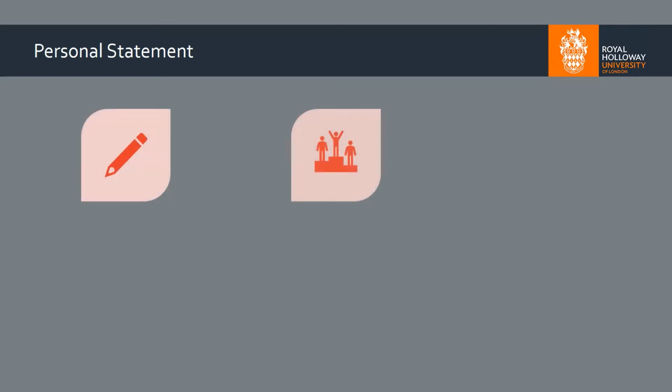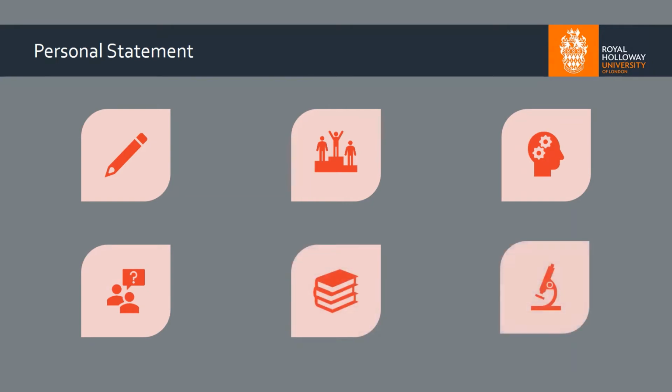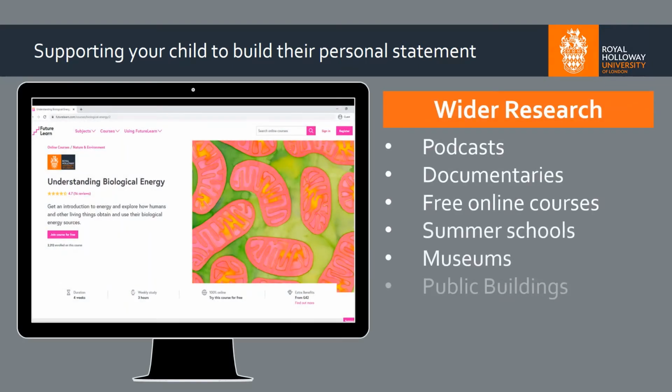It's explaining to people who work in universities why they're an excellent candidate. Key things they'll want to explain is their understanding of the subject, their ability to be a part of a community, and also independent thought and research. A way you can support your child to build their personal statement is by encouraging wider research. This could be through podcasts, documentaries, TED Talks, summer schools, attending public buildings such as Crown Courts, and getting them to show that they've done more than just their schoolwork.